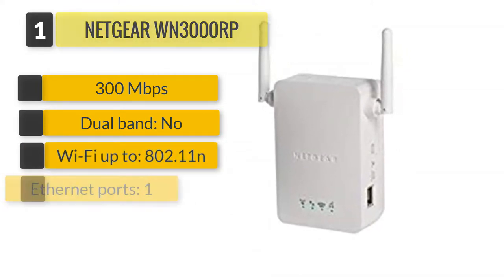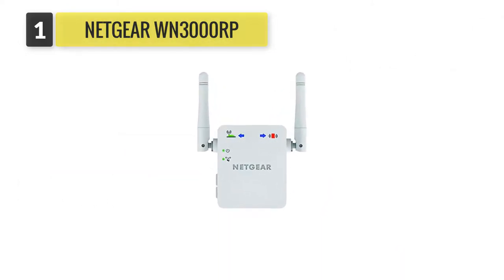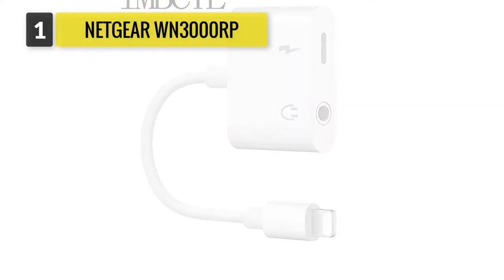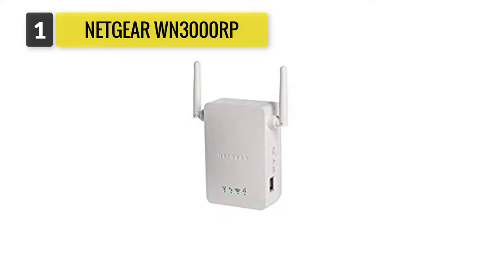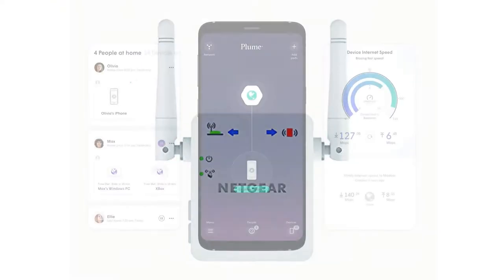You can normally rely on NETGEAR for a solid networking kit, and so it is with the NETGEAR WN3000RP. It just plugs straight into a free plug socket, and within minutes you're ready to go with your newly extended network. It's sure to appeal if you're after something that's simple to set up. The top 300 megabits per second speed over 2.4 gigahertz should be enough for all but the most demanding users, though it maxes out at the slightly older 802.11n Wi-Fi spec.